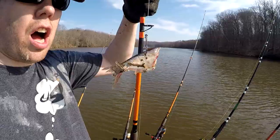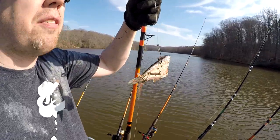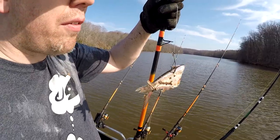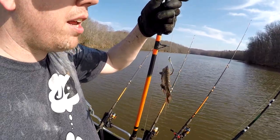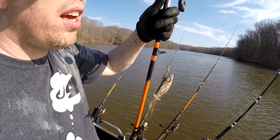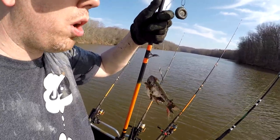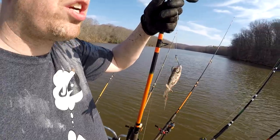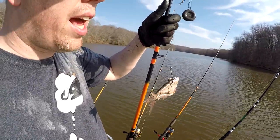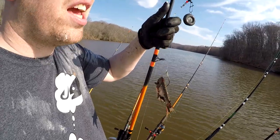There you go. I've been using a mix of cut and live shad, and both have been working fabulously. I caught the channel catfish, one of them on live bait, two of them on cut bait. The flathead was on cut bait. Half the blues were on live, half the blues were on cut. I mean, it's all just working great, which is pretty typical this time of year. The catfish and the flatheads and channels are hungry, and they're gonna hit anything.